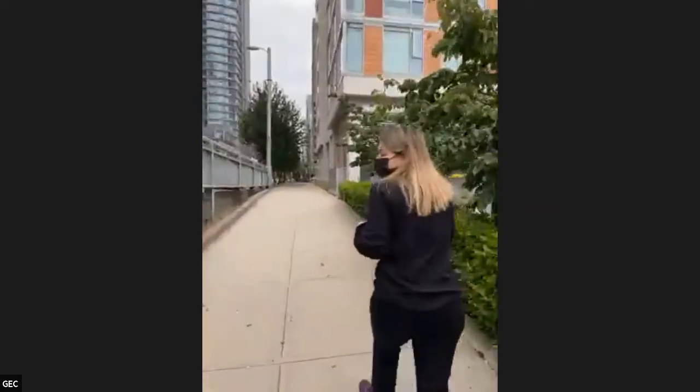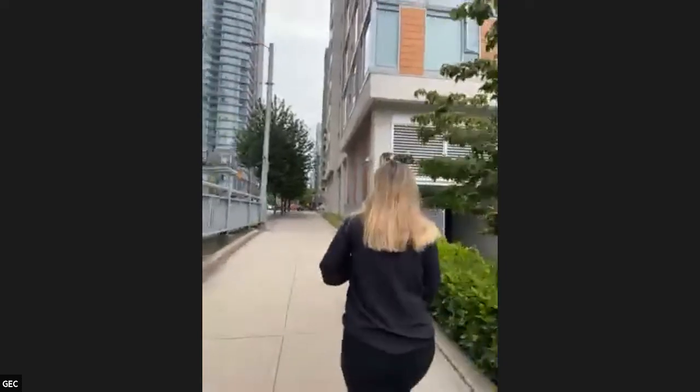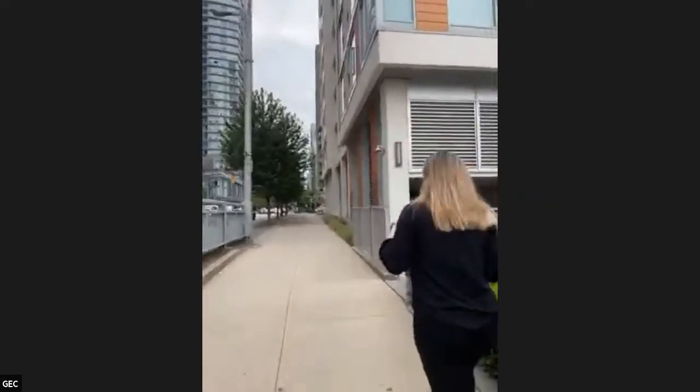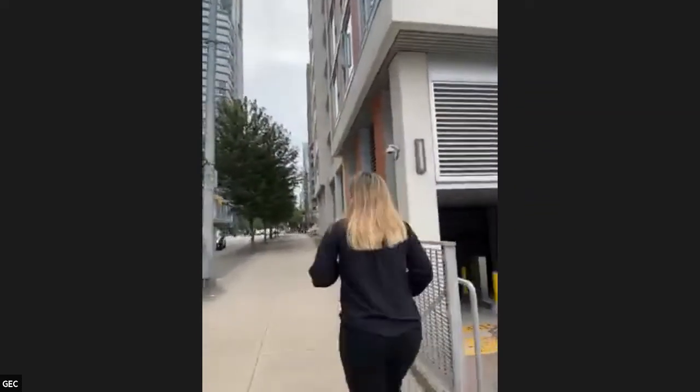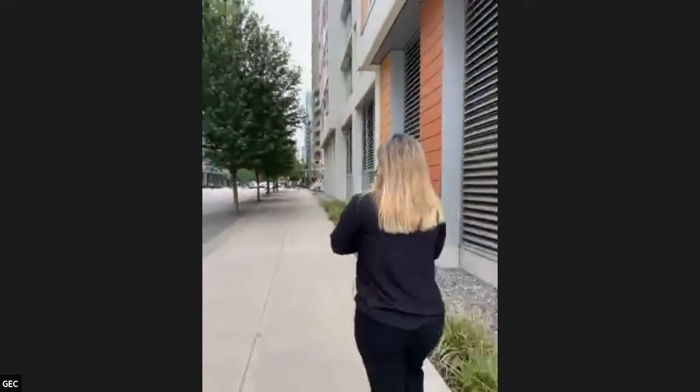Okay, I need to mention that there's a little bit of construction going on near us, so there will be a little bit of noise. But it is set to finish in a couple of weeks, so hopefully we'll be getting rid of it.